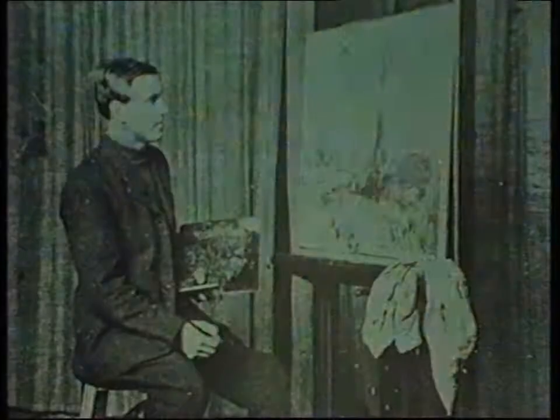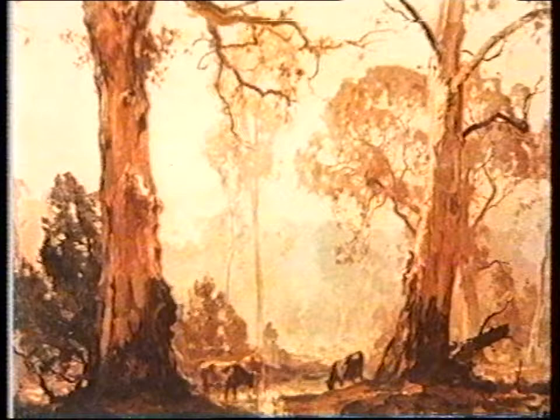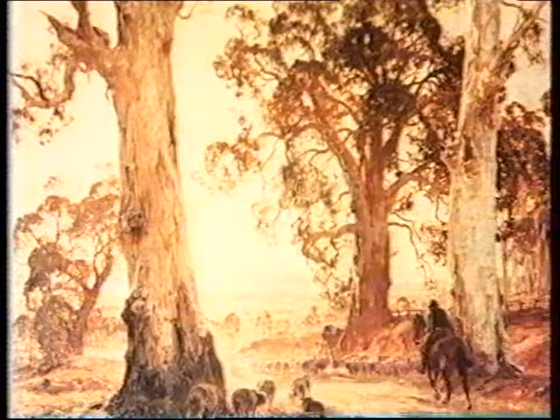Hans Heysen, son of a German produce merchant, came to Australia in 1883. He grew to be an artist, a naturally gifted painter of natural scenes. He gloried in the South Australian countryside. He walked wherever he could, discovering new colours, new light. Australian colours and Australian light, the bush in all its variety.